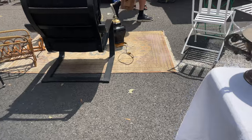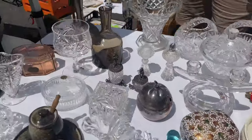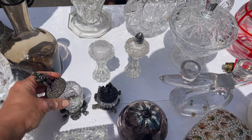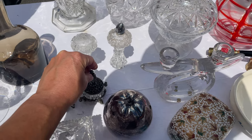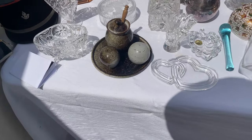Another condiments thing. Yeah, I just don't know if there's an interest in these. Of course. Oh my, they're missing the original spoons. Oh my, those are cute. Does that have a price on them? This one's broken. Does that have a price or no? No.